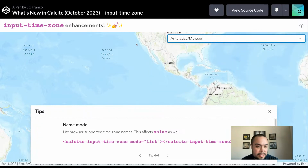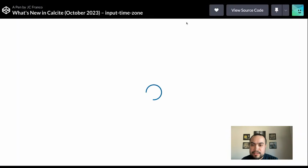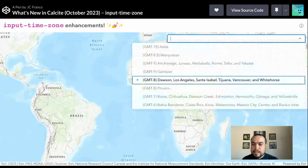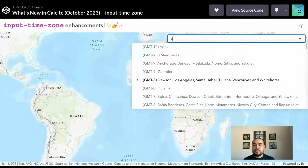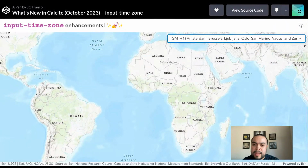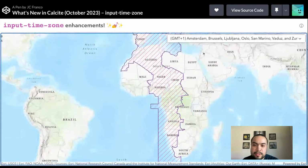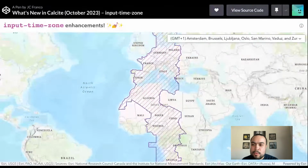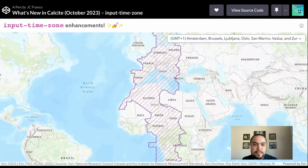Oh, and one neat thing that I also want to call out, and I'll refresh the application here, is that if you don't see the city you're interested in the combo box, you are also able to look for it, even if it's not displayed on the label, and it should be able to find a match if it has a corresponding time zone label. So yeah, just a quick and simple demo walking through the enhancements we made to the input time zone, and I hope you leverage it in your apps and I'm interested in seeing what you can come up with.